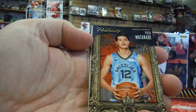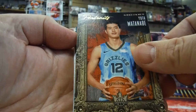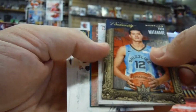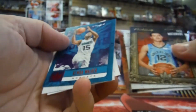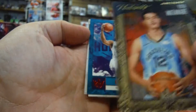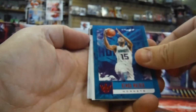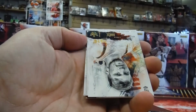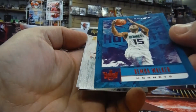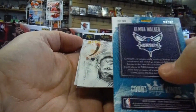Yeah, I think those are the autographs there. Okay, so we'll put them in the back. There you go. Okay, there's Kemba Walker. That one might be numbered. Nope. Yeah, number, it's right in the corner. No, on the other side, in the back, in the corner over there. What? How am I missing that? Oh my gosh, I missed that totally.